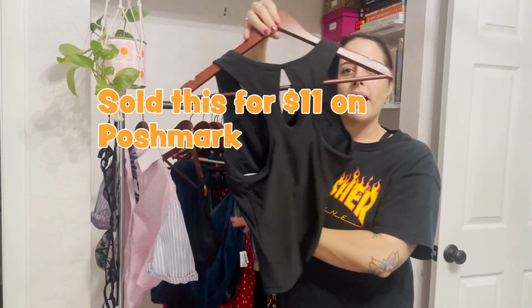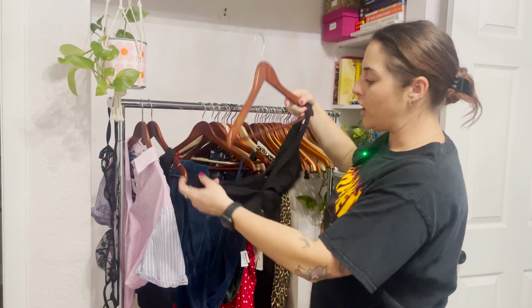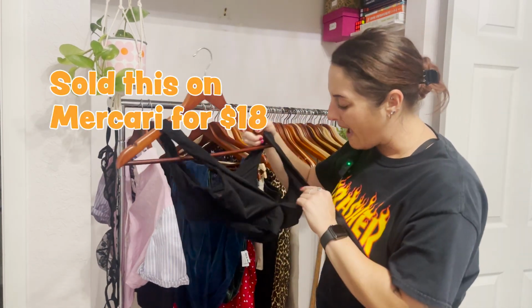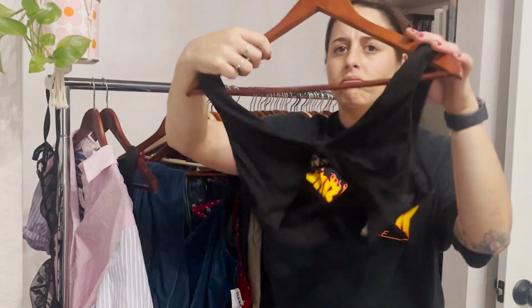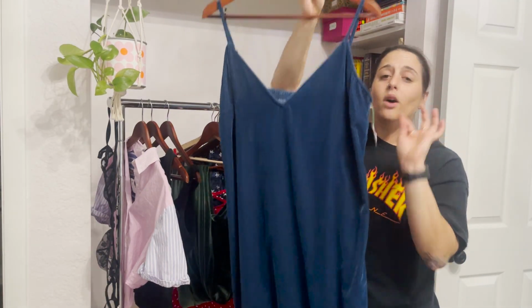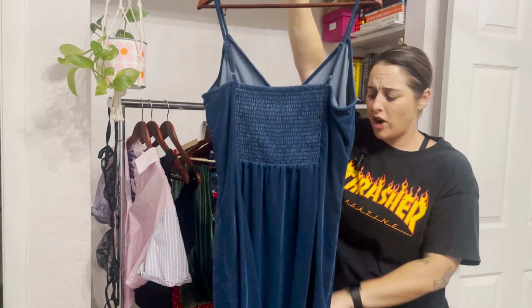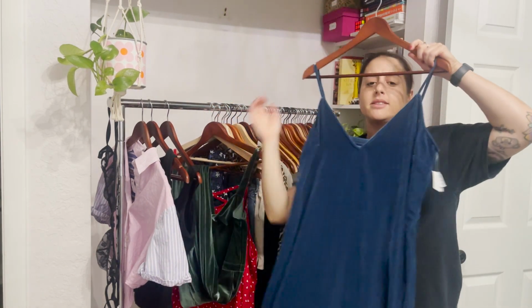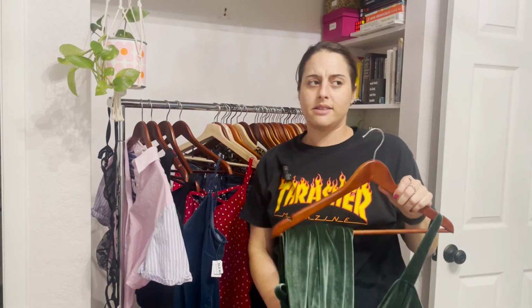Nike, this is just a racerback tank top. These will sell maybe $10. I found another Victoria's Secret bra, but this one is actually new with tags. It was just a little bralette. Old Navy, new with tags. I only picked up the Old Navy because it was new with tags, and it's a velvet spaghetti strap midi dress, maybe even a maxi. I don't know what's going on. It's weird. I usually find things that go together.